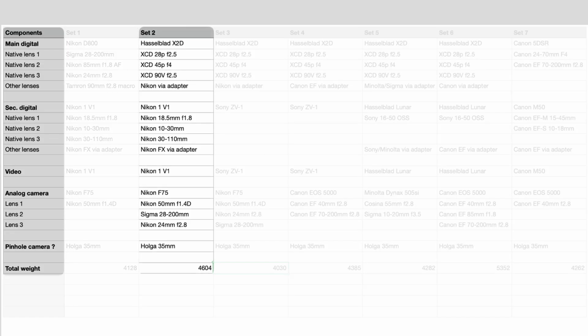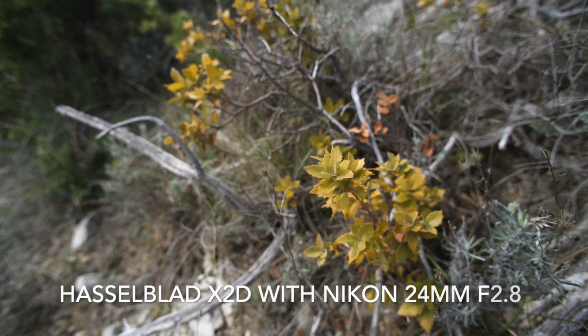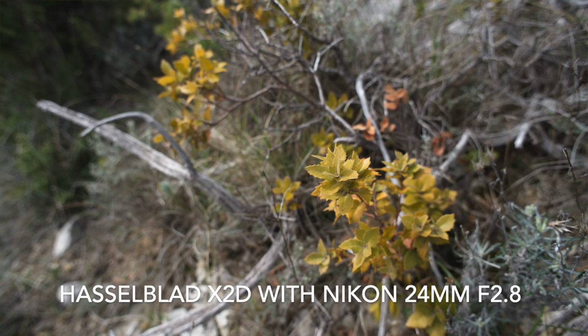In the first of these Hasselblad setups I have combined it with the Nikon 1 V1 again, and the same set of native lenses for this camera, and this is also the video option. The analog camera in this setup is again the Nikon F75, and here I am including the Nikon 50mm f/1.4, the Nikon 24mm and the Sigma 28-200mm, as all these lenses can also be used on the Hasselblad with an adapter.